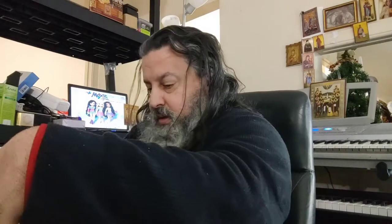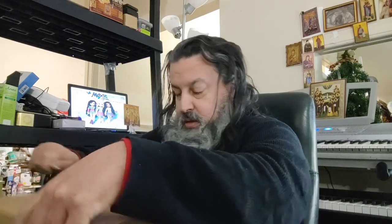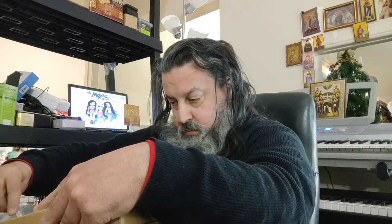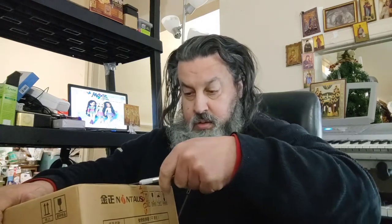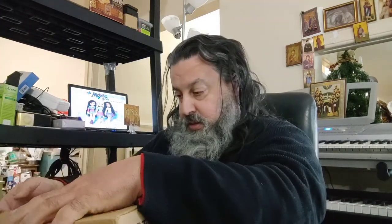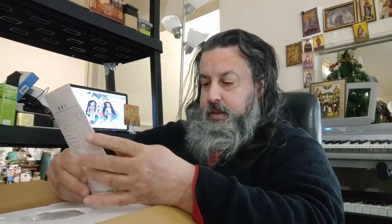I can't tell from the box itself what it is. So let's go open the box. Okay, so we got the box open. Oh, it's the food dehydrator. Nice.